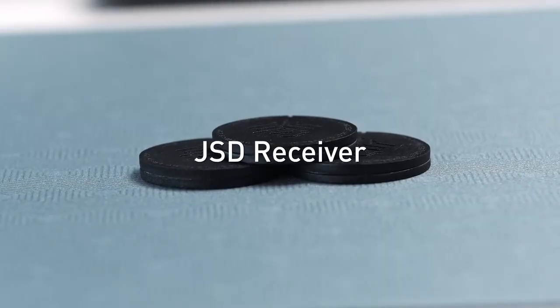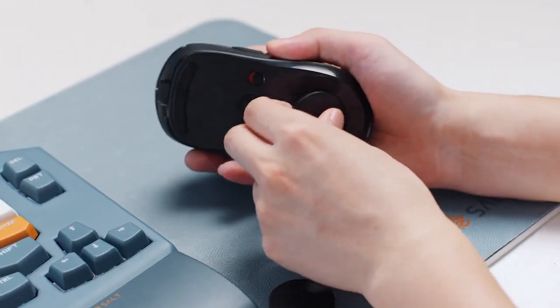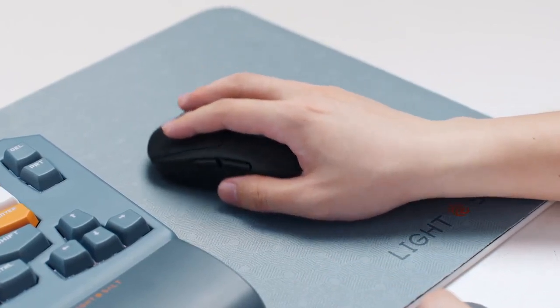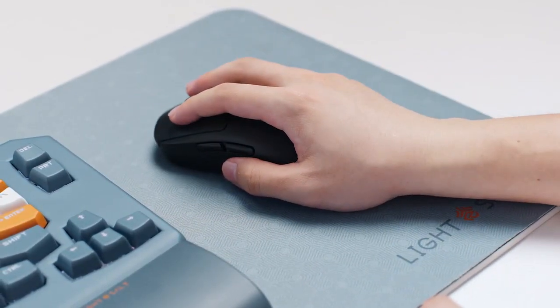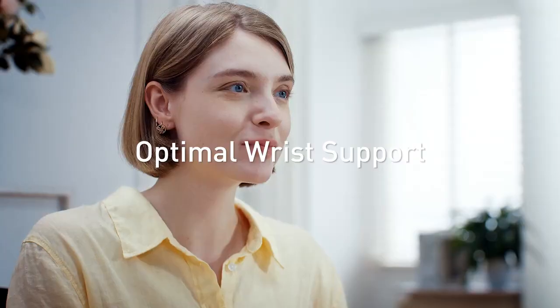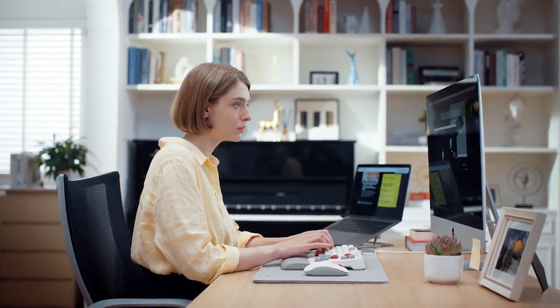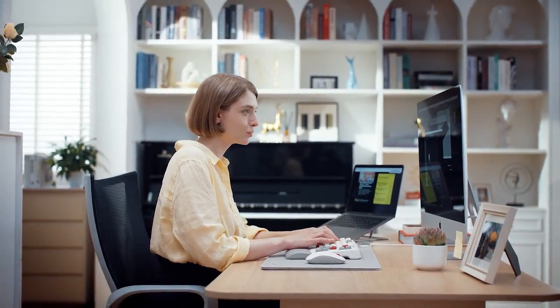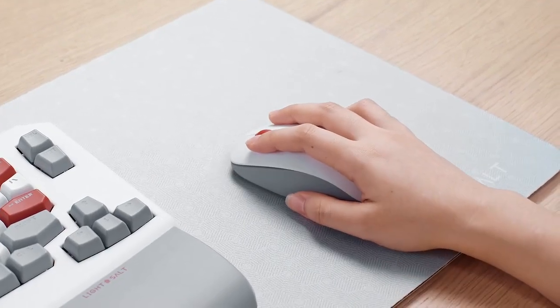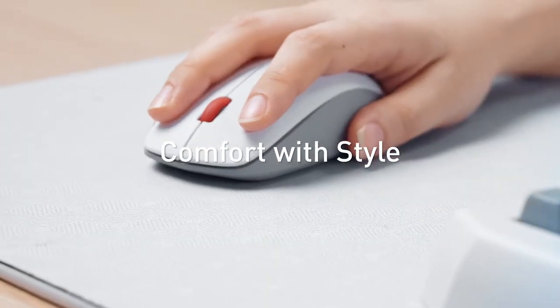To ensure compatibility, we've also designed a JSD receiver, allowing the desk mat to empower certain mice with wireless charging capabilities. The magnetic, detachable oversized palm rest ensures optimal wrist support and comfort during those long work sessions. We also designed a soft vegan leather pad to enhance comfort and suit your desktop style.